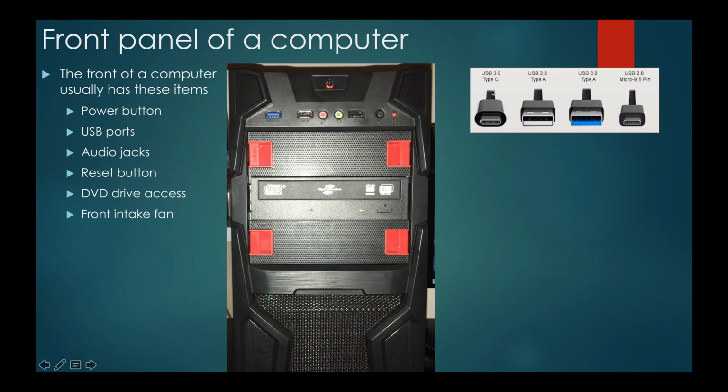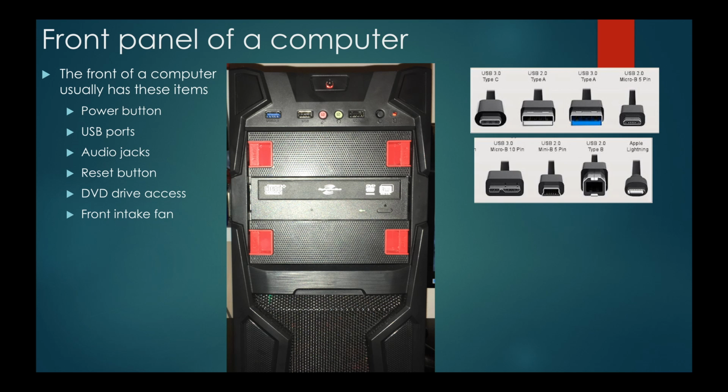And then you have other types like Type C and micro USB, which is usually where you connect a phone or an external storage device, and we'll get to that later. There are different types of USB connections. But typically, when people tell you to connect something to the USB port on the computer, usually you connect it into one of these. Some computers have this one, but not too many. Usually you plug it into one of these.